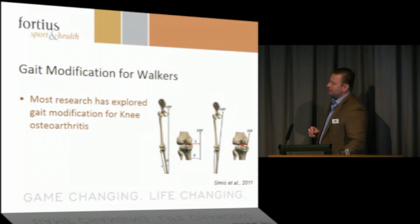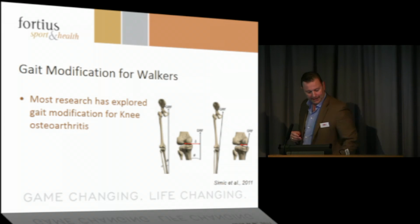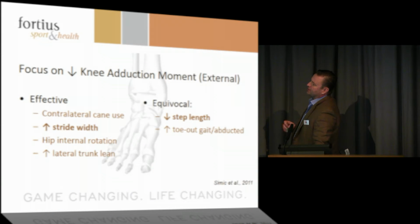And the idea is really to try to decrease what is known as the knee adduction moment. That knee typically goes into more varus, more compression in the medial compartment, and different strategies have looked at how you can decrease that force. And there's a few different things that have emerged in a recent review by Simic et al. They've indicated that yes, you can decrease that knee adduction moment with contralateral cane use, with increases in stride width, with hip internal rotation, or lateral trunk lean. What's not clear is how step length, stride frequency, what the relationship is to decreasing that knee adduction moment, and this is the external moment.